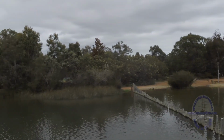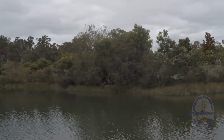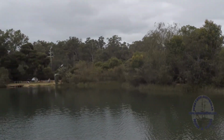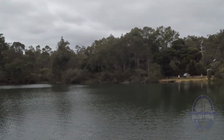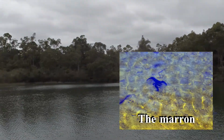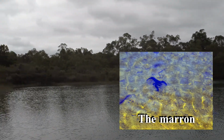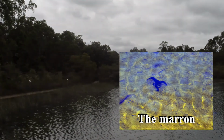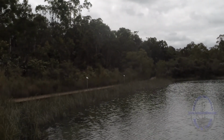But unfortunately with the weather, not a lot of solar going into the power system of the coaster. Depending on the generator a bit at the moment. Not a bad spot to be stuck for a day or so. Did see a marron crawling around in the pond here yesterday, so definitely this water would be fairly good quality at the moment.